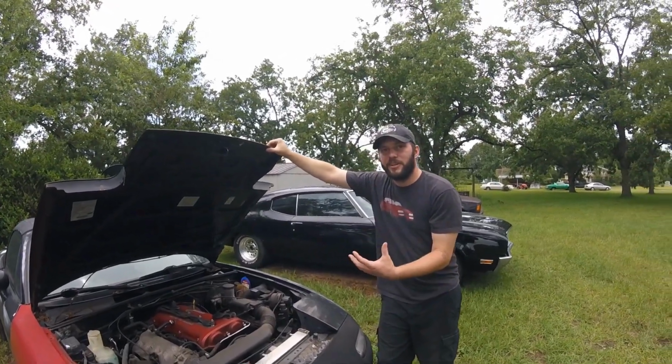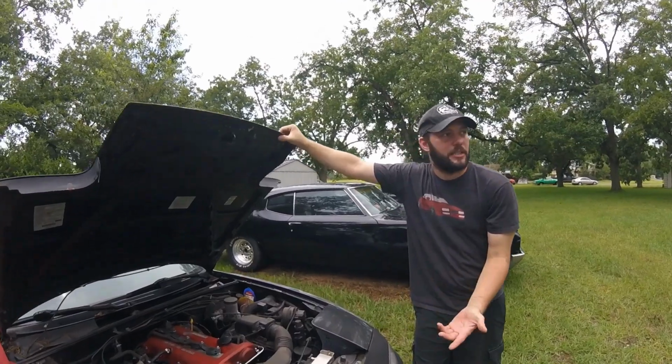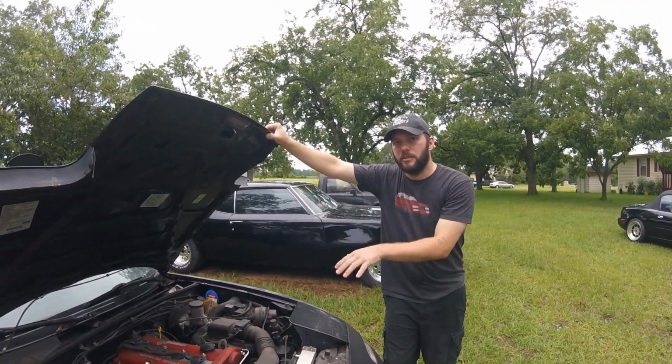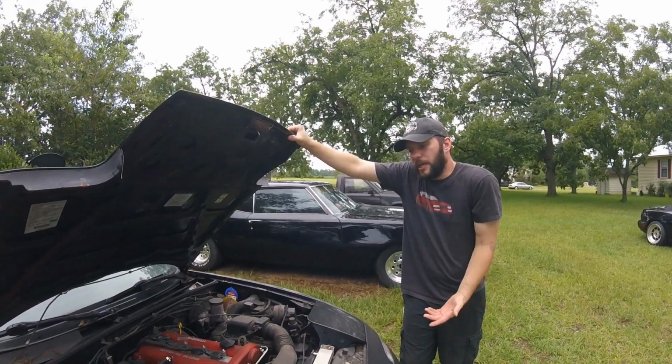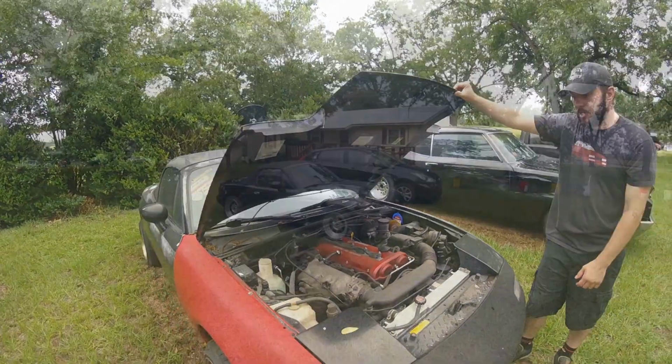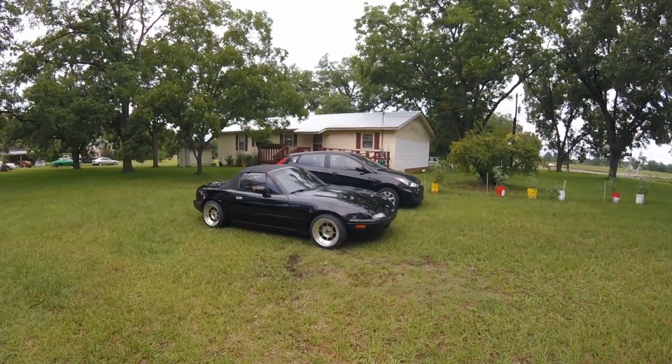Personally, I would evaluate your own skill before you decide. Good answer. With my skill level, I'd probably be fine. But as you get better, you're probably going to want something better. But to the friend with the other Miata, this thing looks immaculate.